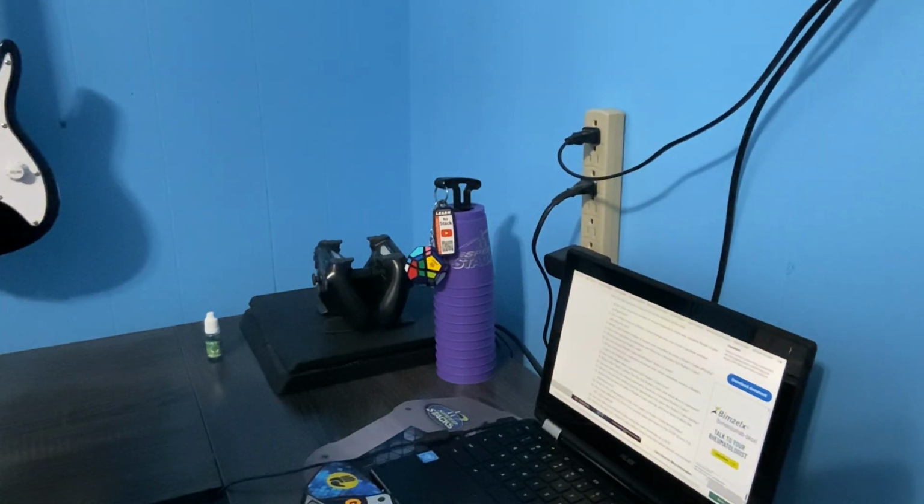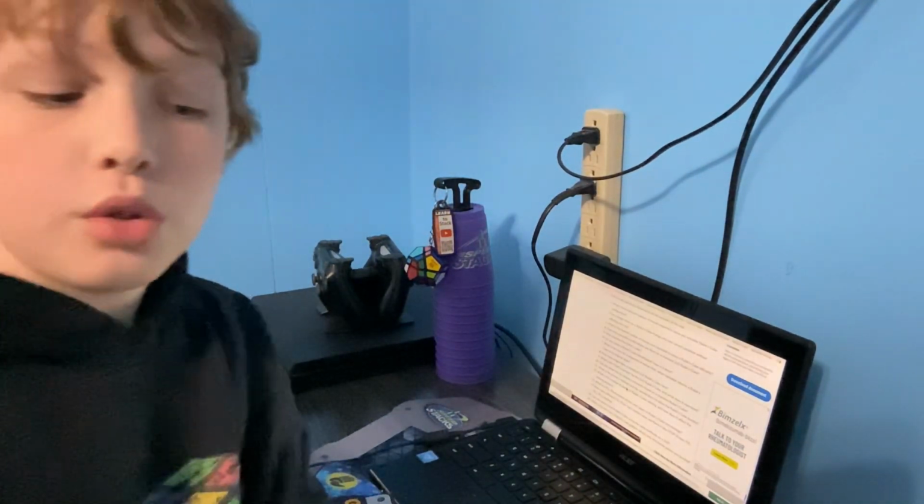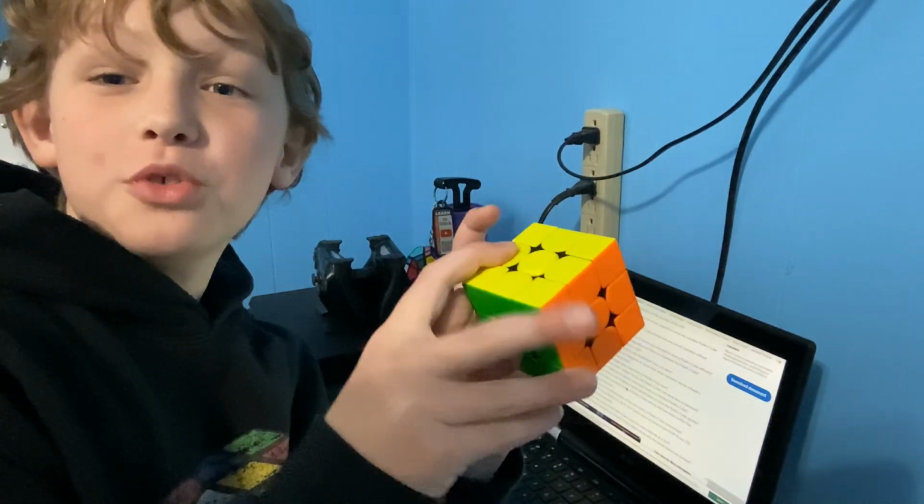Alright. How many edges does a standard 3x3 Rubik's Cube have? So a standard 3x3 Rubik's Cube has 8 edges. 1, 2, 3, 4.